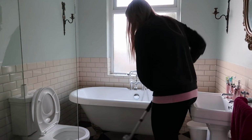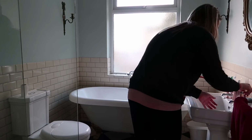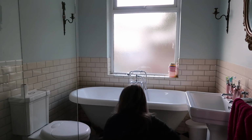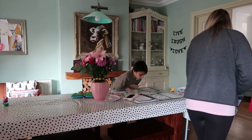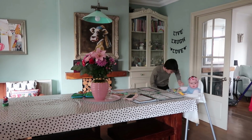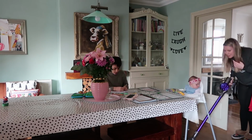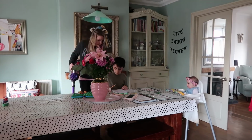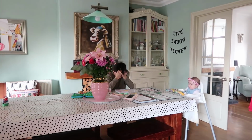Then it's back into the bathroom to give it a once over with the mop and bleach the toilets before moving back downstairs. By this point Dylan is cracking on with his maths homework and Marnie is waiting patiently for her lunch. She quite likes it when I hoover, she likes the sound, so she's quite happy to sit there and wait for me while I give the downstairs a quick once over.